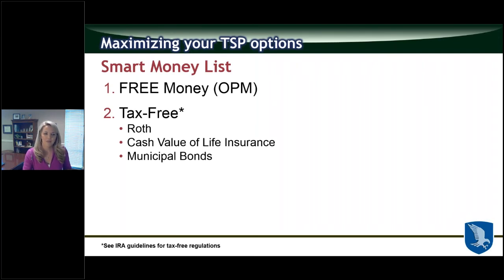There's potential for tax-free money there, but you want to be careful that you do it correctly. And that's not the scope of this discussion today, but talk with your financial advisor or your accountant if you're using muni bonds.